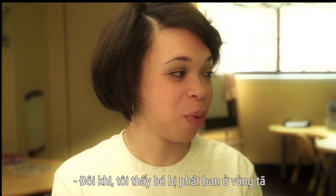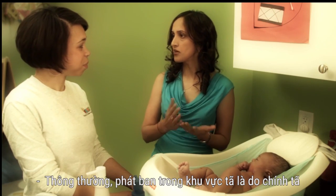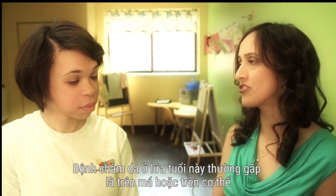Sometimes my child has rashes on her private area. Is that considered eczema as well? Usually rashes in the diaper area are due to the diaper itself, which is called diaper rash, or an infection. Eczema in this age group generally is on the cheek or on the body.